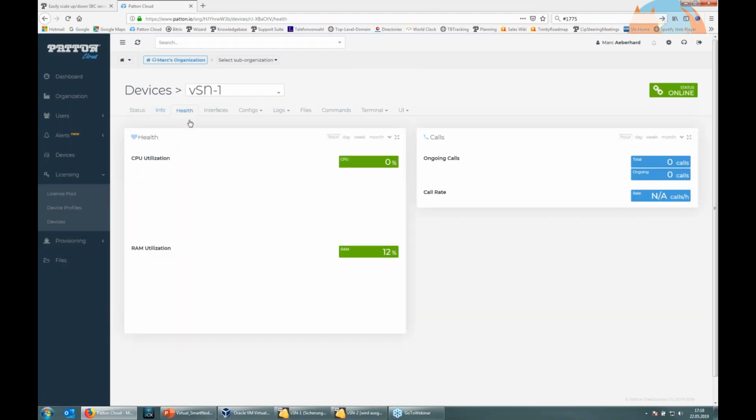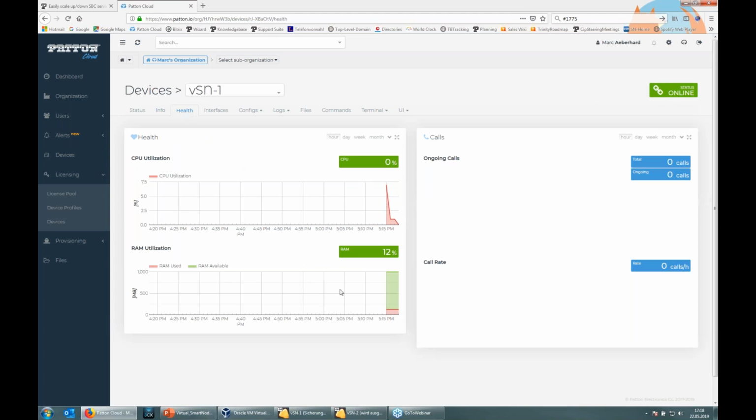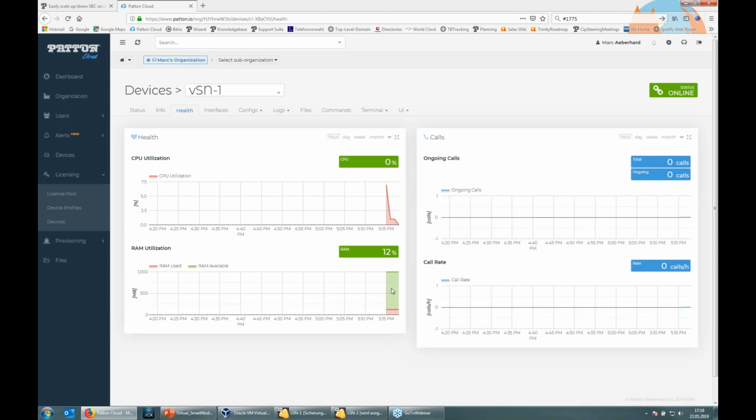Then there is more health information about the smart node. Because I just started it recently, there is not a lot of data available here, but you can see the CPU utilization, RAM utilization, and so on, and also the calls that are being handled on this smart node. Since I'm not doing any calls, it's empty here.